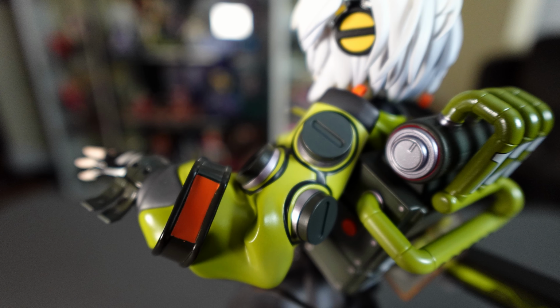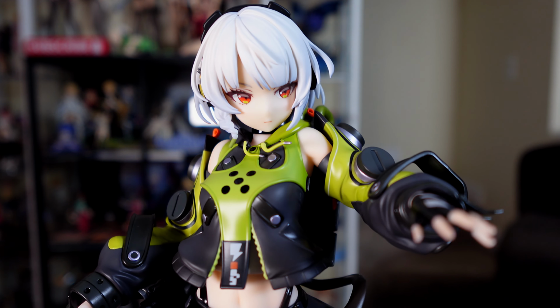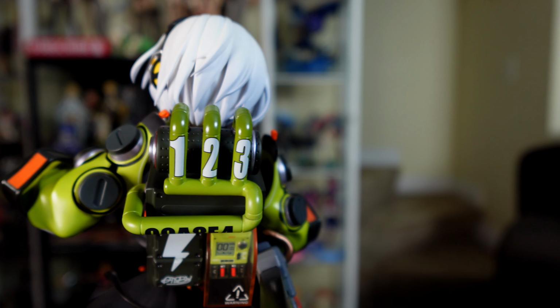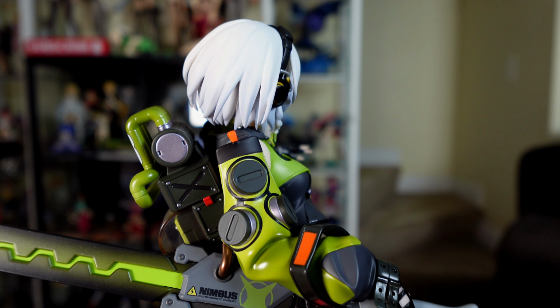The top looks fantastic. The sleeves, like the green, basically anywhere that you see this green paint, it's a little metallic. It's a bit shiny, and it just looks so cool. It has that leather, pleather look to it, and even feel to it. Definitely, you can feel that shiny texture, and it just looks great.